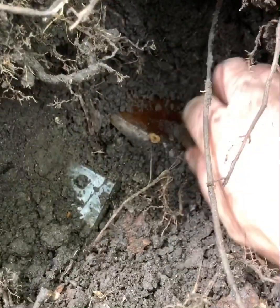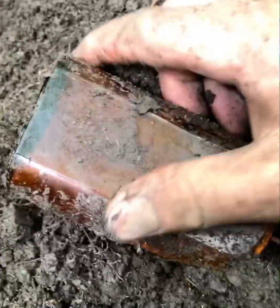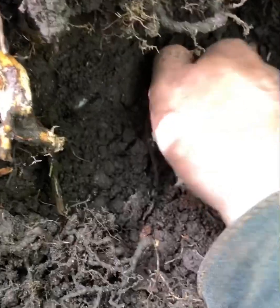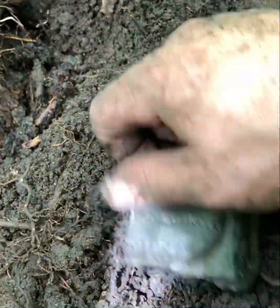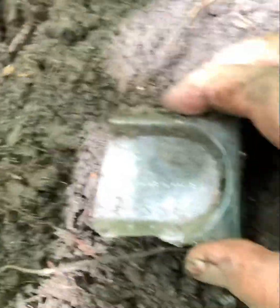In the process of uncovering that bottle right there, looks like I found 2 more bottles. So I think this one might be broken. Yeah, that's a shame. Wonder if that would have had embossing on the front right there. Don't know. But let's see about this one. Oh, also broken. Oh, but this one would have been embossed.